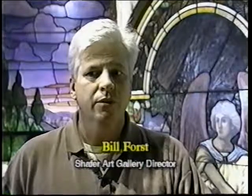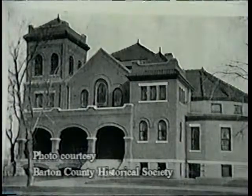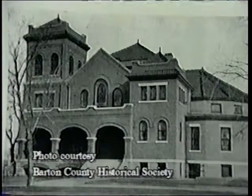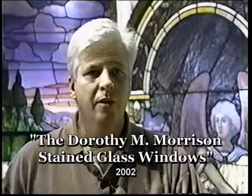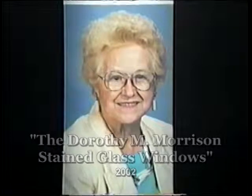Well, originally they were installed in the first Congregational Church in Great Bend back in 1910 through 1911. They were in that church until 1960 when the church was demolished. At that point in time, Mrs. Dorothy M. Morrison acquired them, and then later, at the beginning of the 90s, donated them to the Barton County Community College. It was here at the college that they remained in storage for over a decade. And just recently they have come out into the light once again, and they have been fully restored and will be installed in the Barton County Community College chapel.